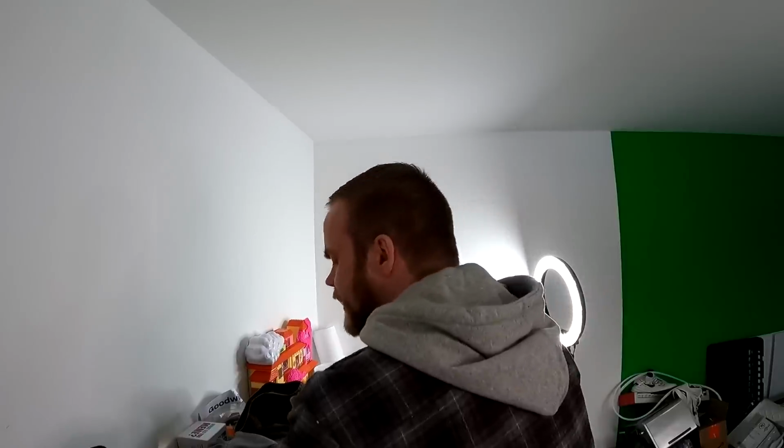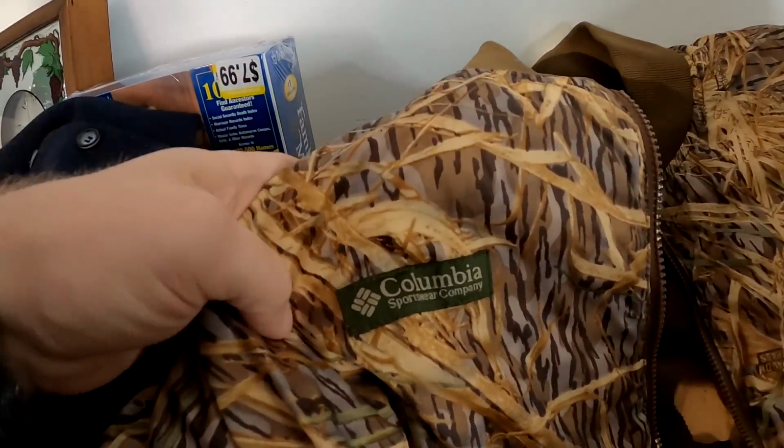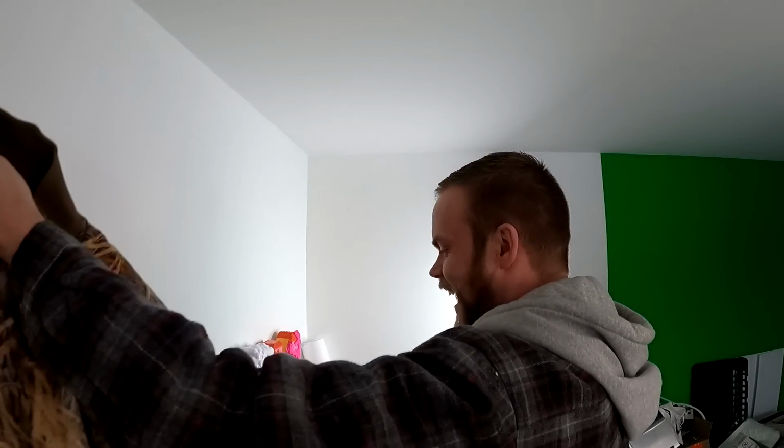These Columbia vintage hunting jackets are definitely something that you would want to pick up if you see it out in the wild. They have shotgun shell holders there on your chest, so you could be just like Rambo. How much do you think that sells for on eBay? Real quick, Jessica. 3, 2, 1. $85. 100. Close enough.